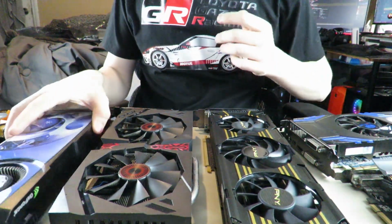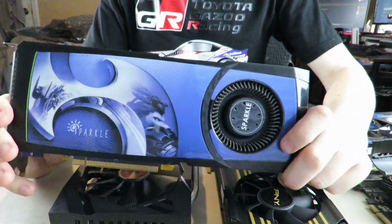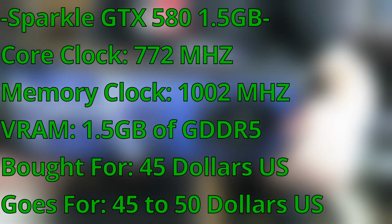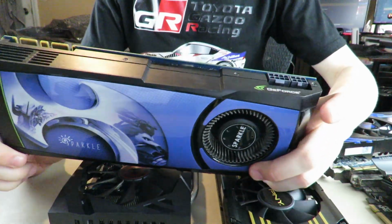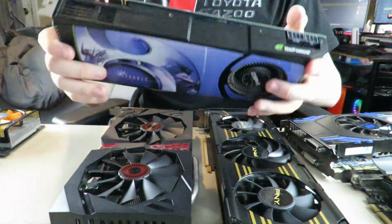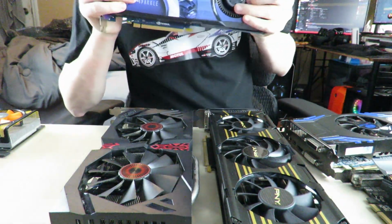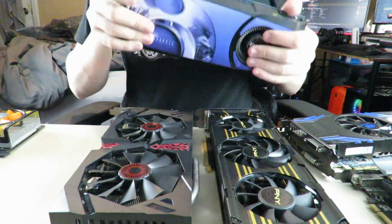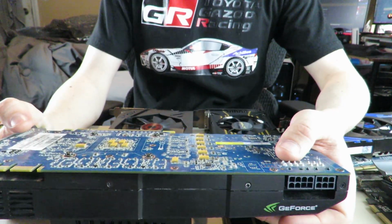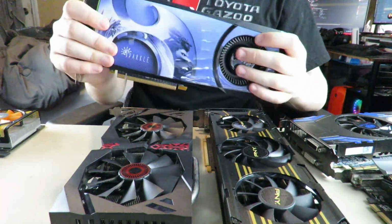Oh, sorry. But what you don't see is the other AIBs' 580s. So this is a Sparkle GTX 580. It's the 1.5 gig model. I'm not that lucky, believe me. But I purely saw it and I was like, I have to have that card. I paid $45 for it, which, I mean, for a card that doesn't show up very often, if at all, typically, I would say, yeah, $45 is probably on par for what I would normally pay for this.